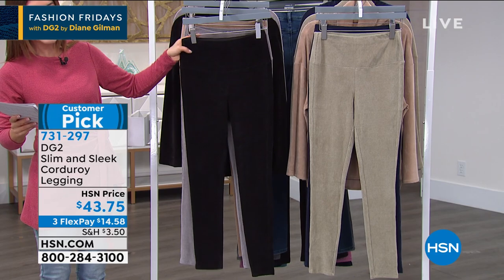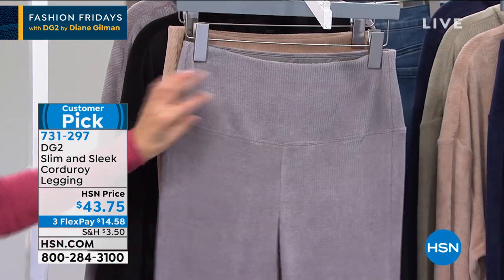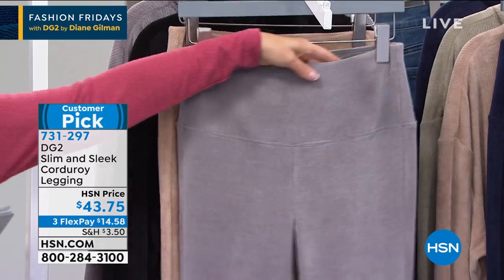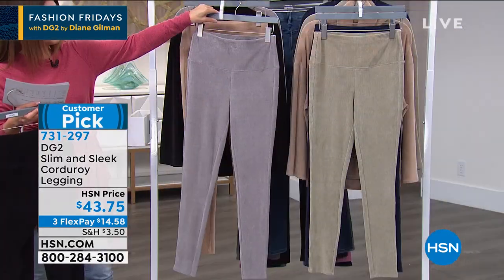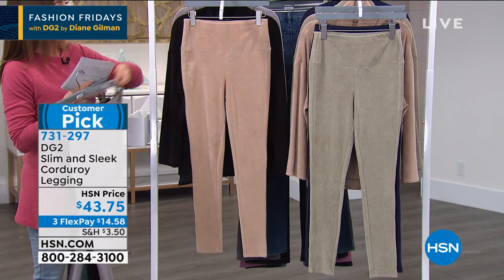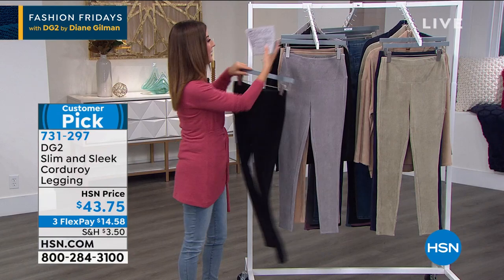So we have the beautiful black that you see here. We have it for you in the luscious gray. Notice that nice wide waistband. That's called her Slim and Sleek Compression Waistband. It has this very nice soft top with elastic, and it just kind of pulls you in, gives your tummy a little hug. We have the beautiful taupe that you see here. These are so soft. Can't wait for you to try these on and get them home. Over here, we've got a great color.